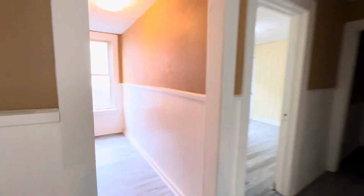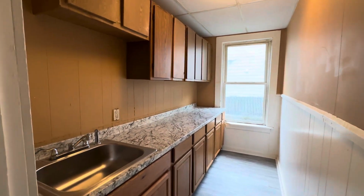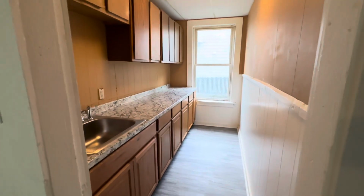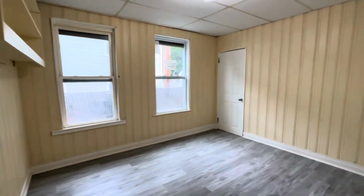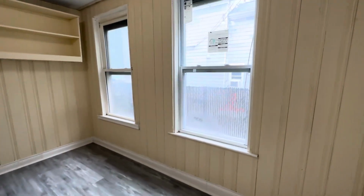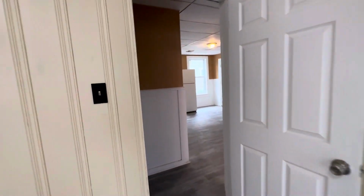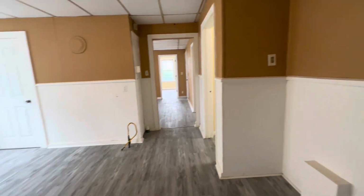Now we'll take a look at this galley kitchen here. So you probably have seen a kitchen like this. It's just straight down the alley of cabinets, and it's got the granite style countertops, which is really nice. So that could be a different kind of rock, but it's granite style. And then this is the 4th bedroom. This one has some build-ins with the shelves up there too. And then the back entrance goes out to the back porch, but that one's not ready. They're still getting it fixed up, but it's the apartment that's going up now.